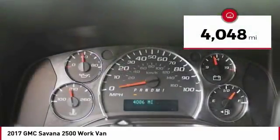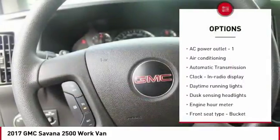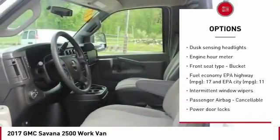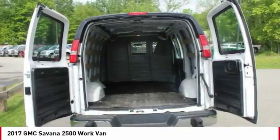Here are some of this vehicle's great options: traction control, stability control, air conditioning, power steering, automatic transmission, passenger airbag, power door locks, trip computer, power windows, tachometer.